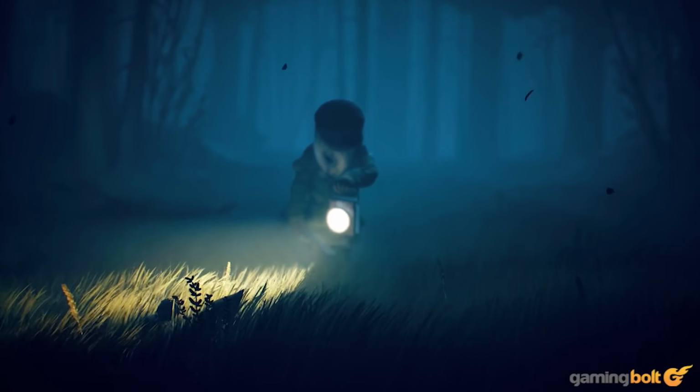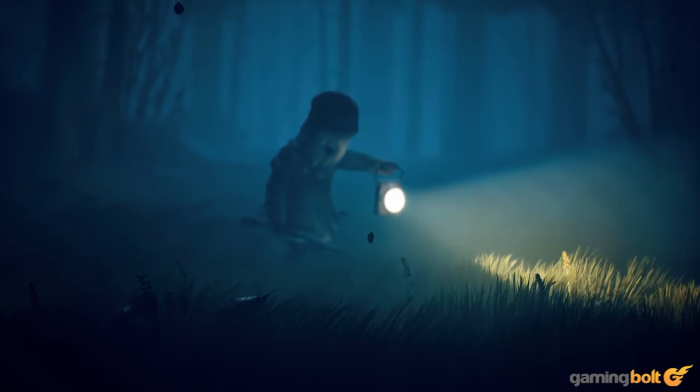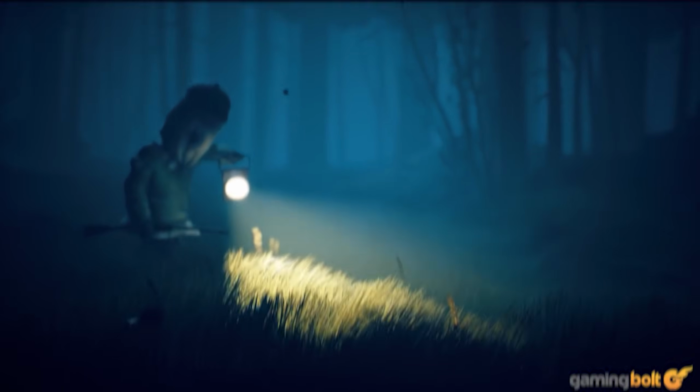It does a great job of making the player feel powerless and insignificant as you desperately try to stay away from the clutches of evil, and that is the true mark of a good horror game.